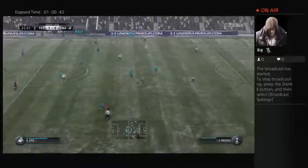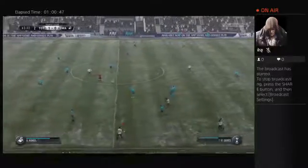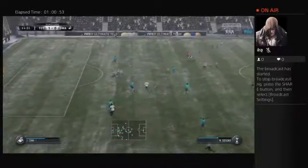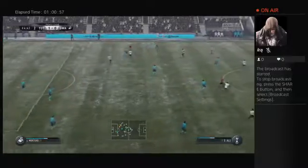Kevin Wimmer. Victor Wanyama. Dele Alli trying to find a way through here, probing away. Possession changes feet.